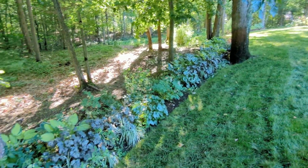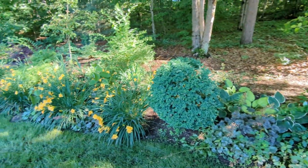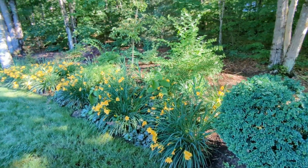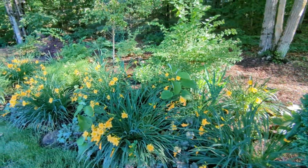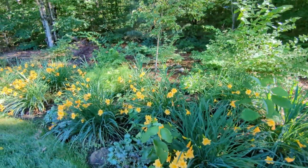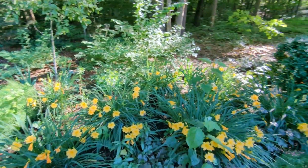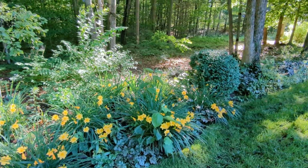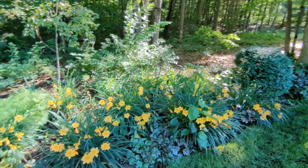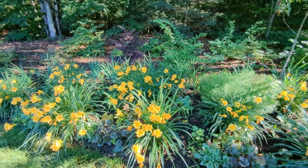So as we make our way towards the front of my yard, you'll see the daylilies, and they are the Stella de Oro daylilies. They are all in their glory right now. I love that I have this color. I think it's so nice because I need color right now this time of year in my yard. And so the Stella de Oro daylilies are definitely providing me with that color.